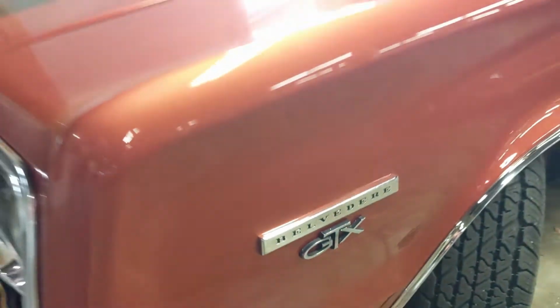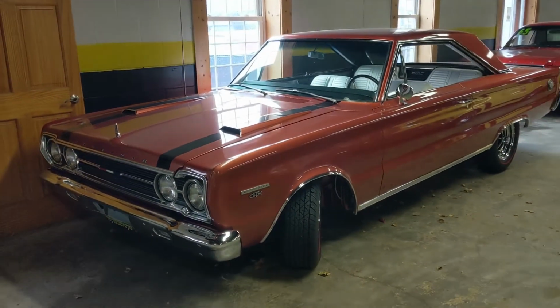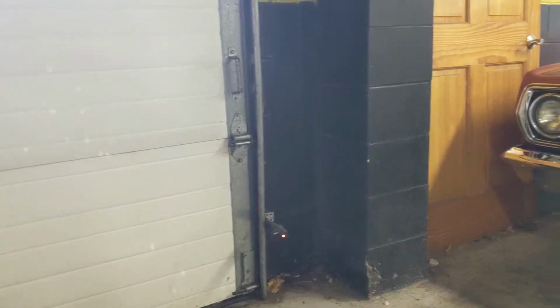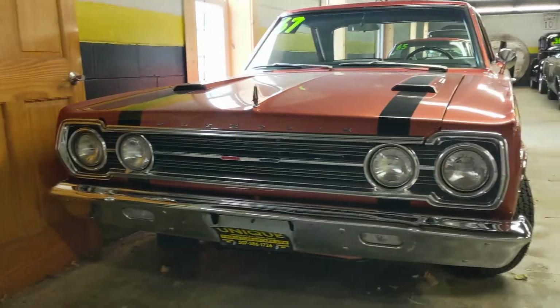Another one that I want to cover is by far my favorite car that we've worked on here yet, and it's a 1967 Plymouth GTX 440. And it's an absolutely beautiful car, and it was all original, and the customer wanted it to be a little more comfortable for a daily driver, so we ended up doing a lot of conversions on it.